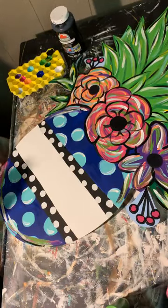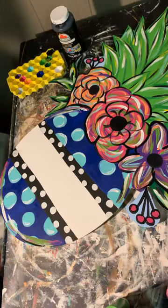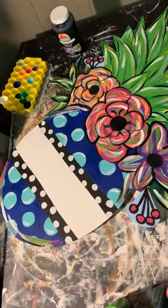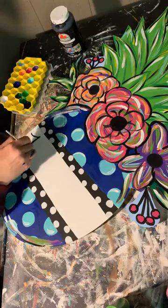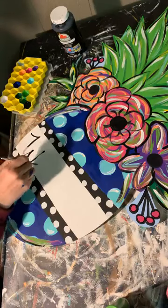So I just am gonna use my line here and show y'all how I do my writing. So I first just write it out roughly, because then I'm going to smooth it out.